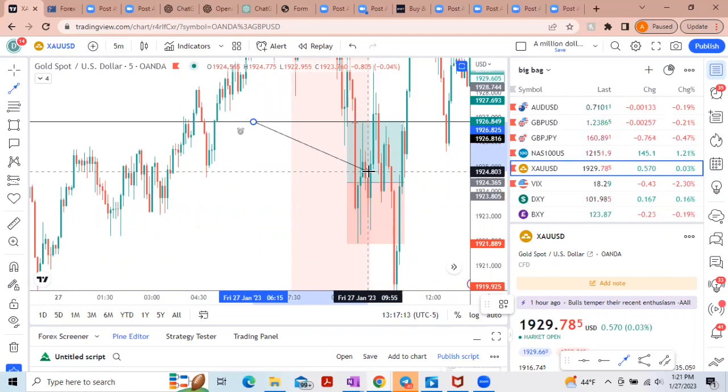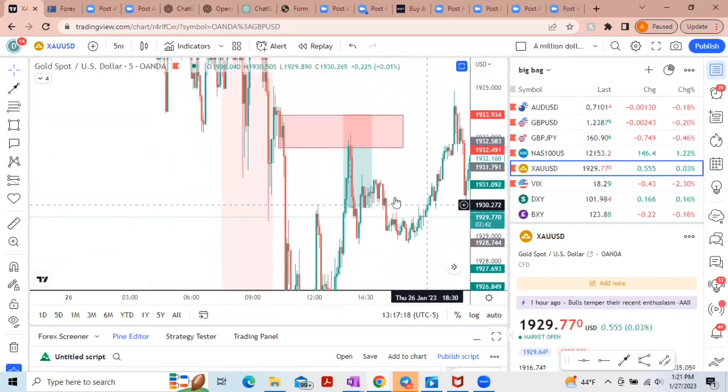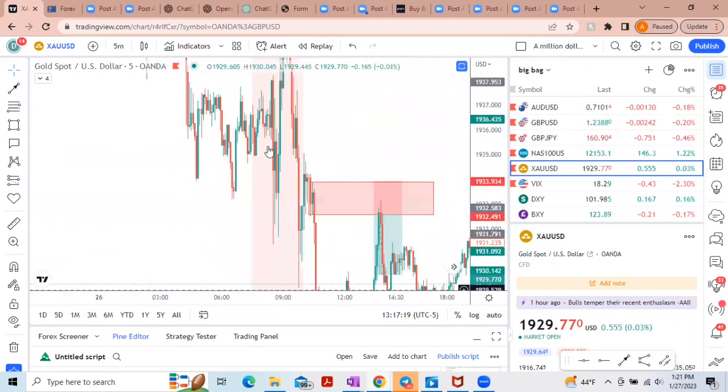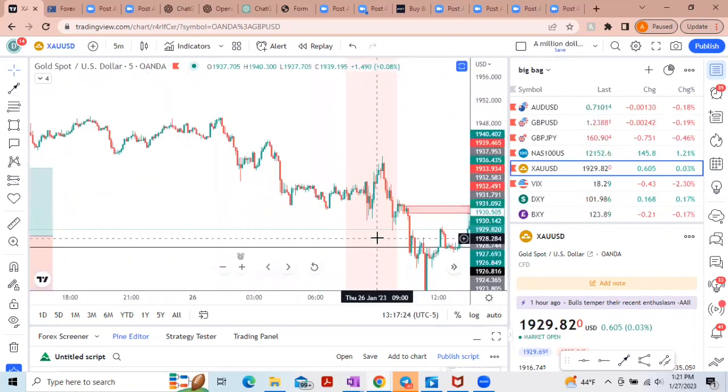So what happens when you're a big money trader? You're going to be a happy camper. That I just marked up for the fun of it. I ain't going to lie. Just marked it up just to be funny.